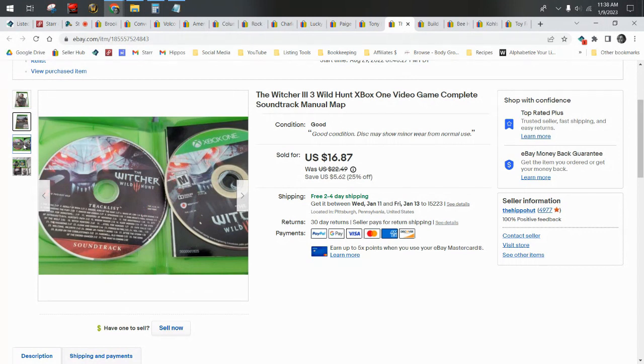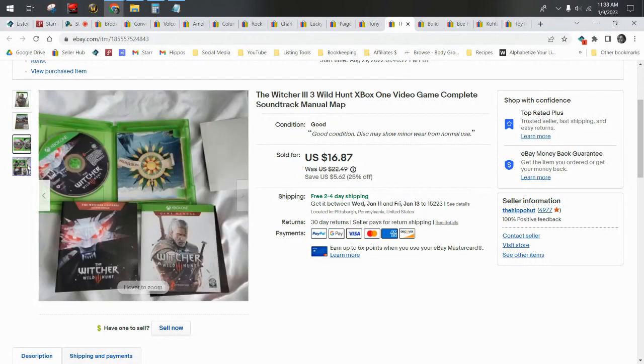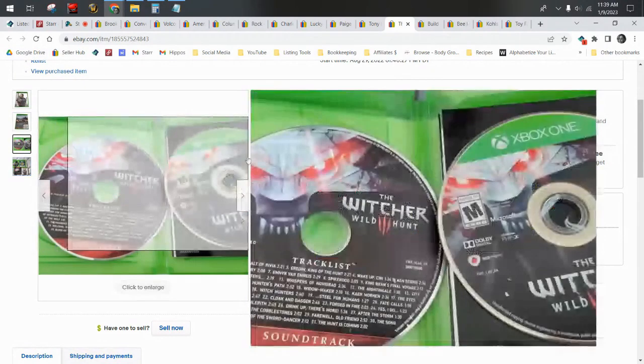So you need to keep track of what's going on in the video game world always, just like you need to keep track of what's going on in the pop culture world, so you know if your plush go down or up in value. When these video games get re-released or digitally remastered or they're available digitally, oftentimes these can go down in value. So $12.50 was good. We're happy with that.